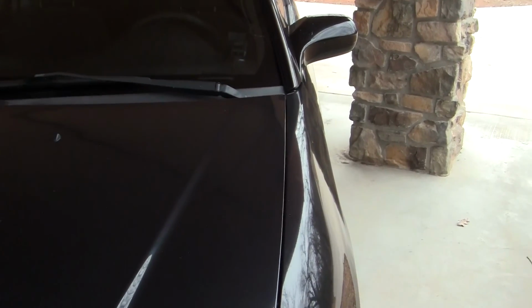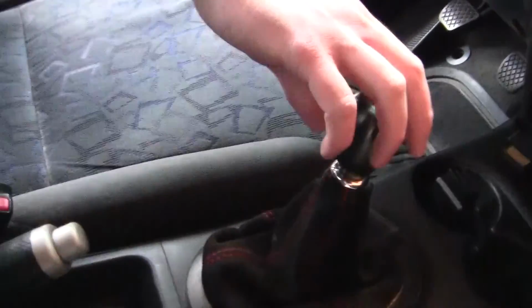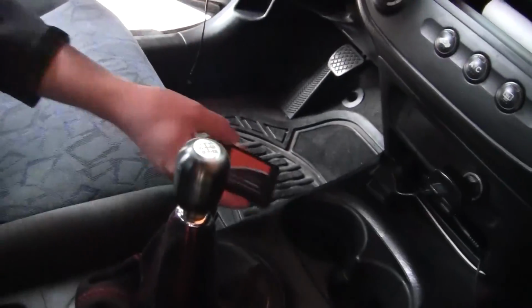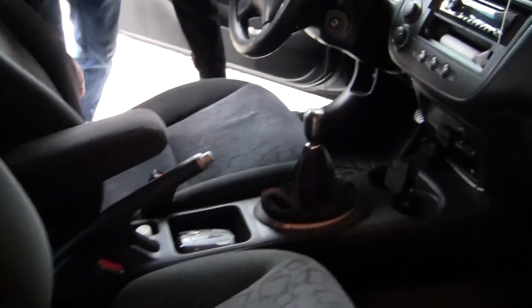Let's take a tour of the inside. Again, nothing really fancy in here. It is a manual with a Skunk2 weighted shift lever and a suede boot. Doesn't have a short throw kit installed, but I don't really need that. It's got an aftermarket head unit, OBD2 transmitter, and a radar detector. Not that I can exceed the speed limit by very much anyway.